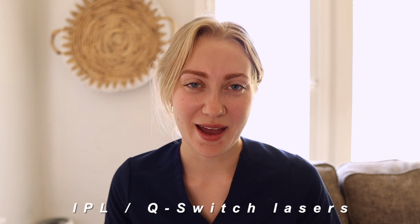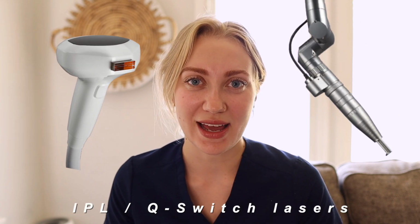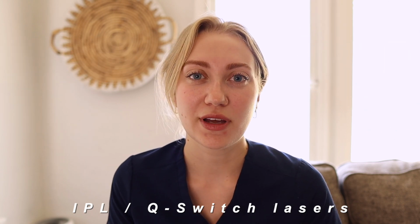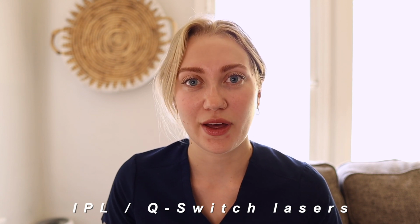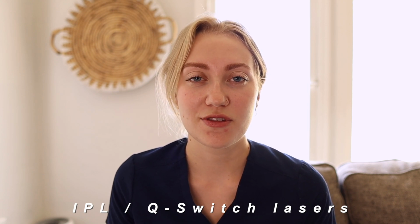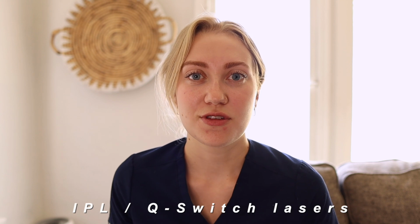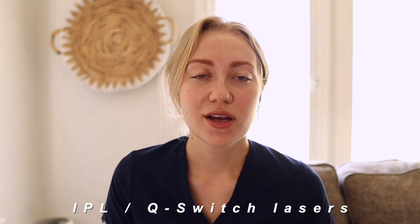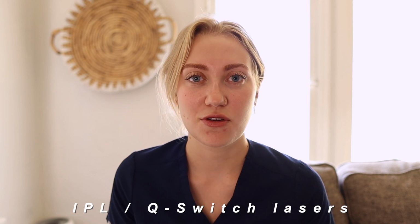Okay, next up is IPL, which is intense pulsed light. That removes sunspots or rosacea on the face, and the settings can be changed to remove broken capillaries or spider veins as well. This is a good option. Some offices do IPL. It's a really bright flash of light that removes these things. Other offices choose to get Q-switch lasers. I am torn on what I like more.